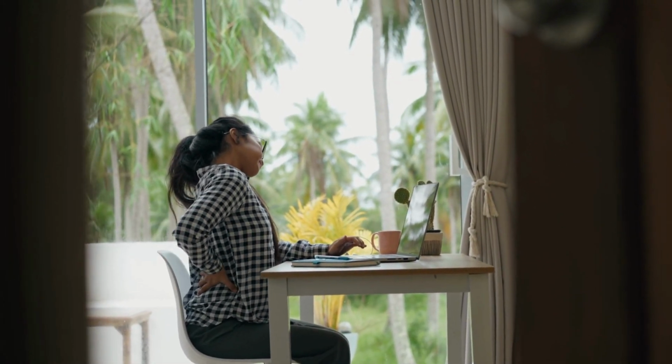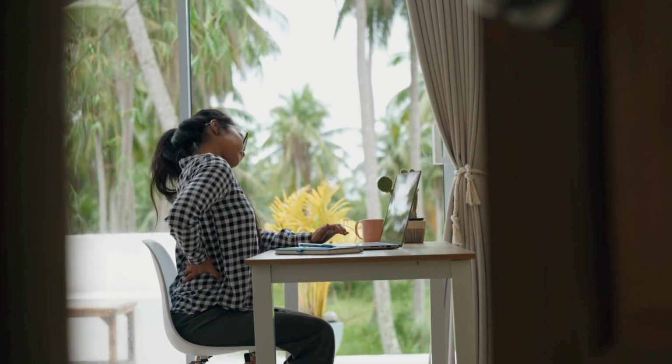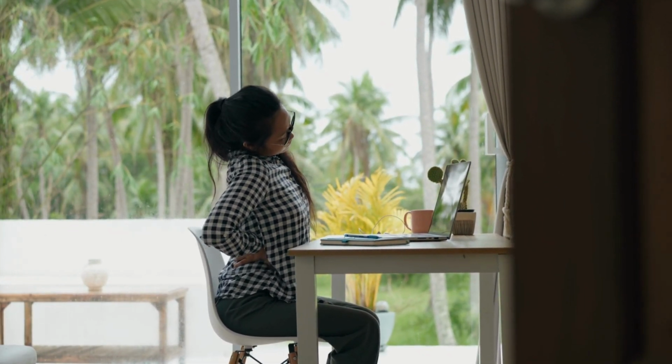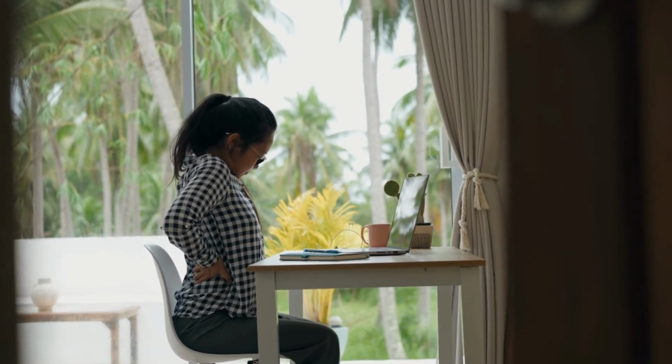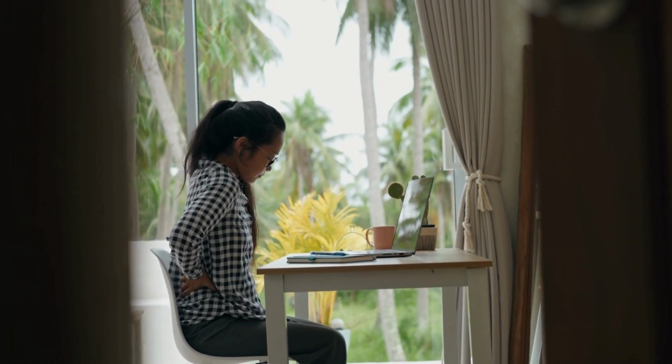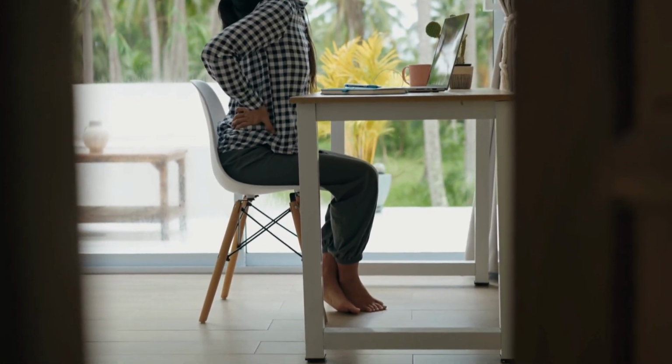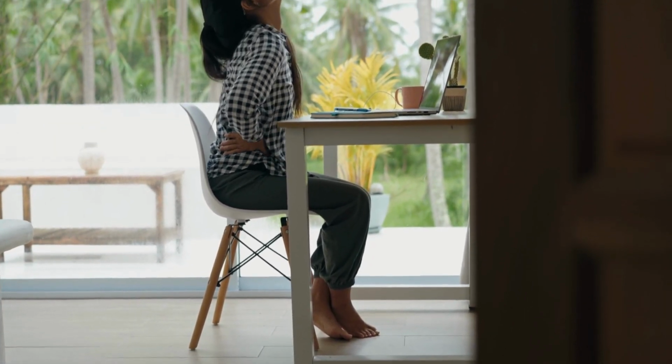When I first started working from home, I thought I could get by with just a table and no proper chair. Big mistake. The lack of ergonomic support caused me pain and injury faster than I ever imagined. Trust me, you don't want to go down that road. Let's dive into how you can avoid that while still keeping costs low.